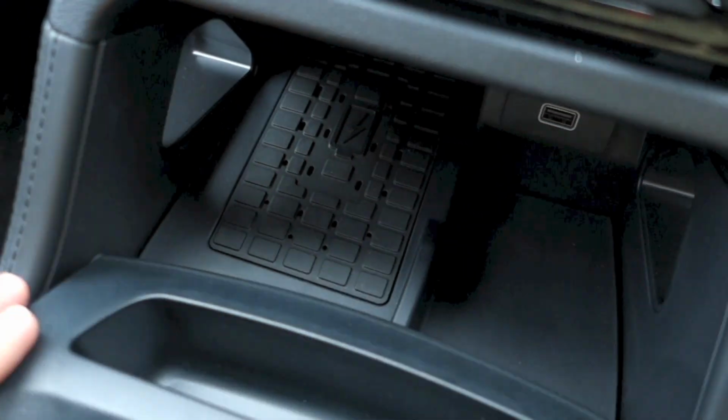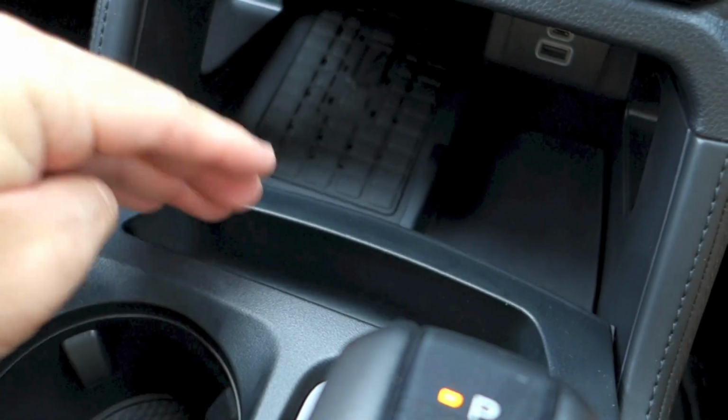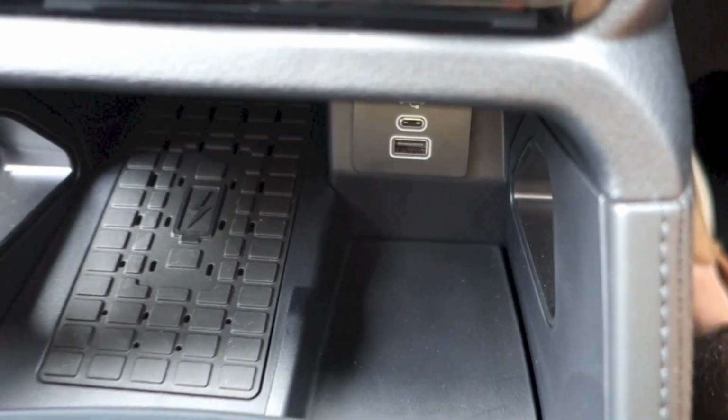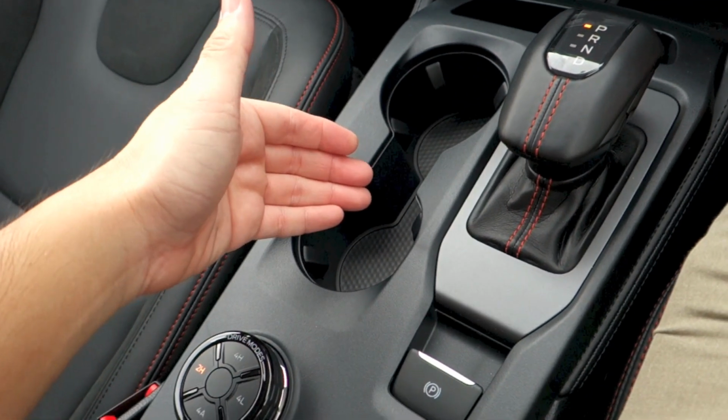Right here is the Qi wireless charging pad, storage right here and right here. Right in here as well, you can find USB-C and USB-A ports, cup holders.